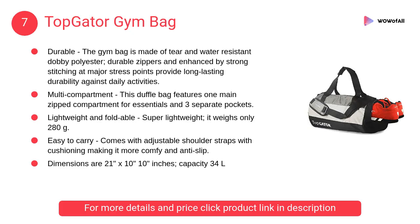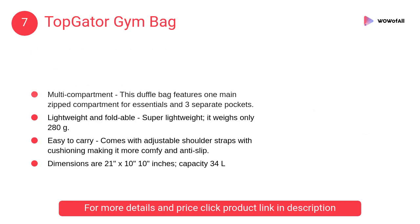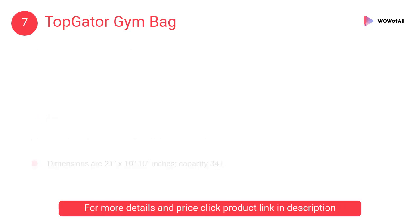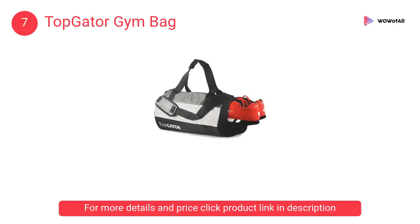At number 7, Top Gator Gym Bag. The gym bag is made of tear and water-resistant Dobby polyester. Durable zippers and enhanced by strong stitching at major stress points provide long-lasting durability against daily activities.